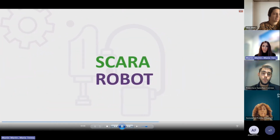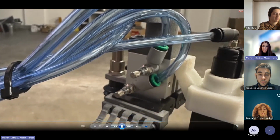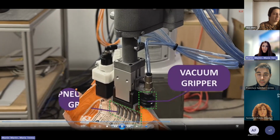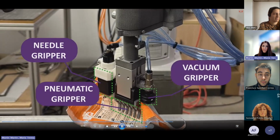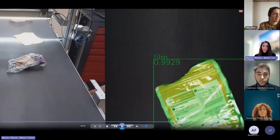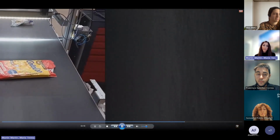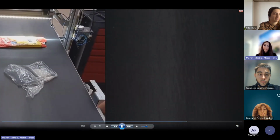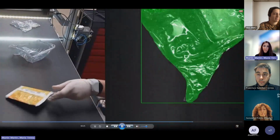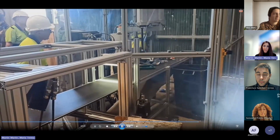At the heart of the operation is a SCARA robot, fitted with a versatile end effector that boasts 3 distinct gripping mechanisms: a vacuum gripper, a pneumatic gripper, and a needle gripper. Due to the lower capacity of the prototype compared to the industrial treatment line, the system was built as a standalone unit. Tests have been developed in batch mode, and the prototype has been fed with materials directly taken from the industrial line, simulating industrial conditions.